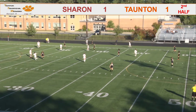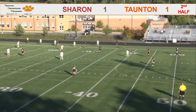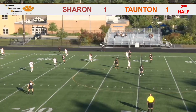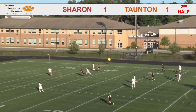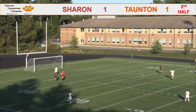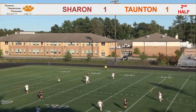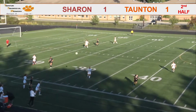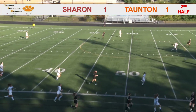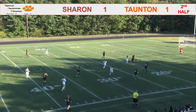Tigers and Eagles back out on the field. Eagles with the throw-in. Tigers trying to take possession of the ball. Ball's popped up pretty high. Ball is pushed back towards the Eagles goalie. Ball is kicked up high. Tigers with some contact on the ball, really trying to get control of this ball. Ball is being pushed down towards the goalie.